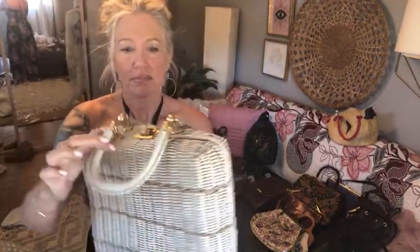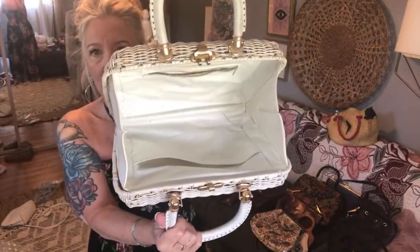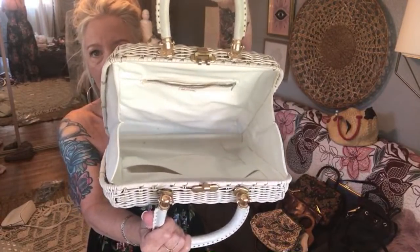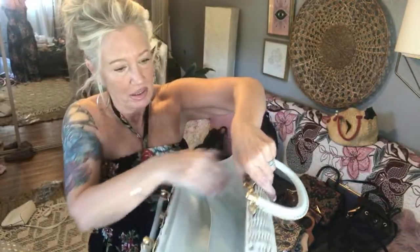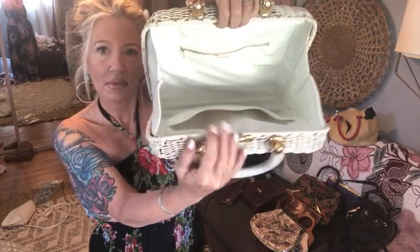Flip this up, open it up, and look how large it is. So it's a PU leather interior with a zipper pocket and a large pocket that will definitely fit a large iPhone. Little zipper here. Okay, so this one's gonna be $35 and 10 shipping, if anyone is interested.